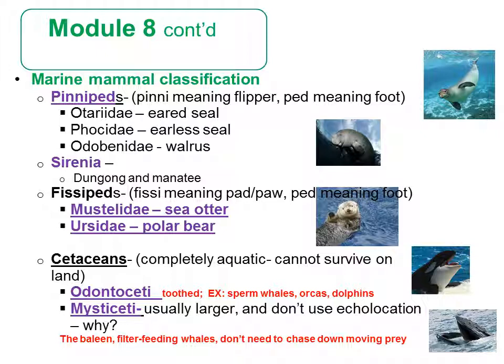And then the mysticeti are the ones that are baleen filter feeders, like the humpbacks and right whales and things like that. And they do not use echolocation like the other ones do, simply because they're grazers, right? They just swim around with their mouths open and filter feed all of the krill and zooplankton. So they don't really need to hunt. They don't need to chase anything down, so they don't need that echolocation.